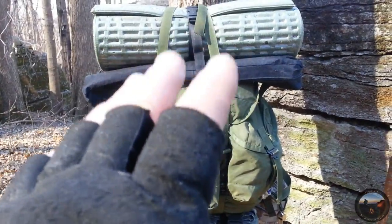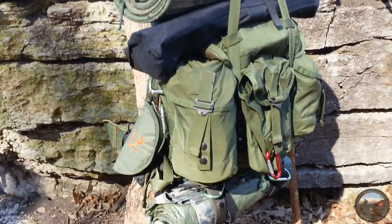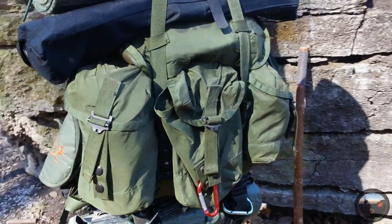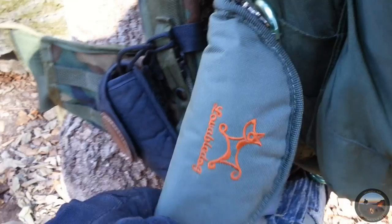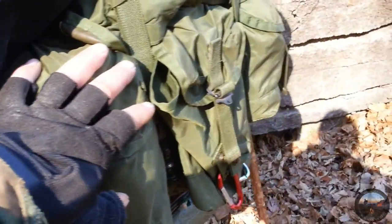But I need to start getting back in shape. I've got something big planned for April. I think you guys are going to enjoy it. That'll be announced later. Okay, everything's in the Alice pack I need for today. I just noticed I left Scout's water bowl on there by accident. Not a big deal. We'll get into more of the Alice pack a little bit later.